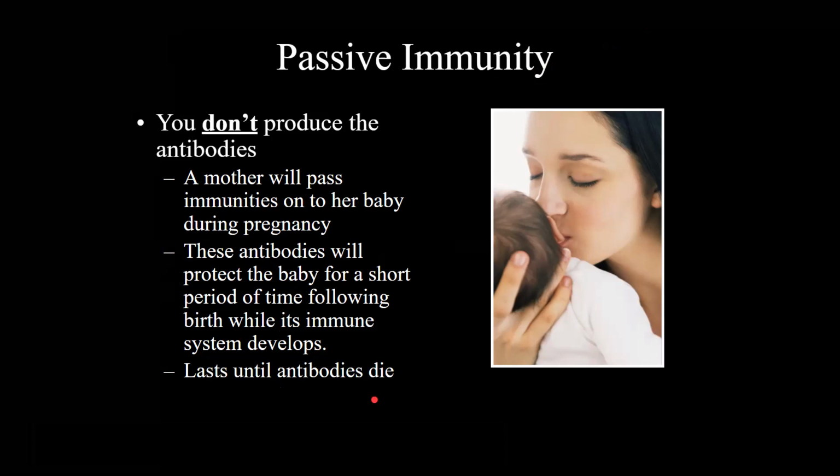Antibodies are proteins in cells like any other. They don't last forever, so eventually they'll start breaking down. But hopefully the idea is that by the time your passive immunity antibodies start breaking down, you've already started developing some active immunity antibodies on your own, even as a little baby.